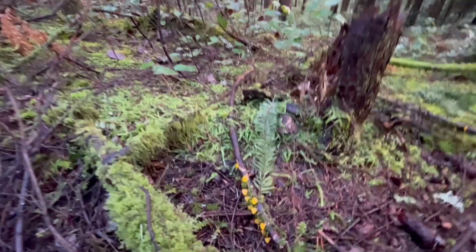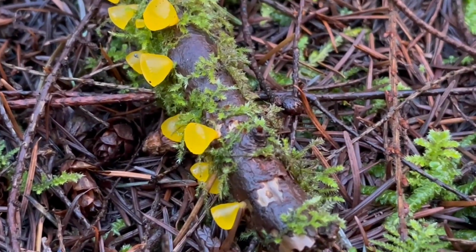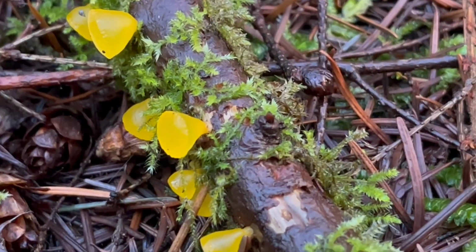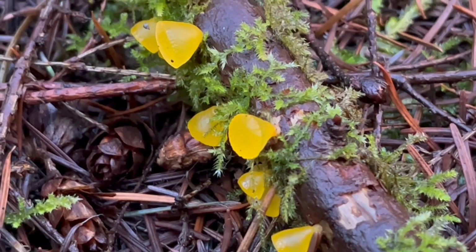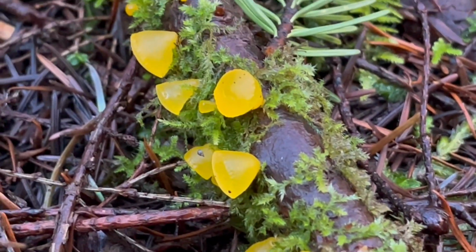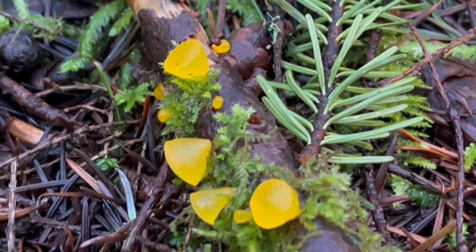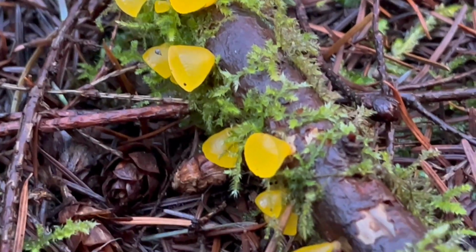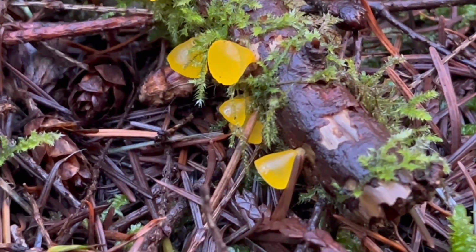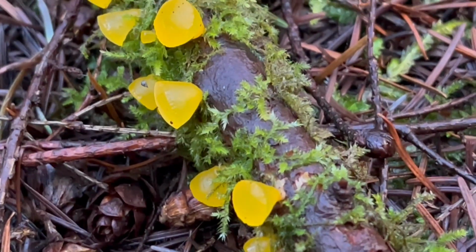So here's one that we spoke about last week. This is certainly a sight that, boy, I just love to see out here. And again, like we mentioned last time, this is a little early for this one in February. A lot of times this is associated with spring, but this is what's known as the Alpine jelly cone, Guepiniopsis alpina. And this is edible raw, so you can eat them right off the stick. There's not too much that you could confuse this with.